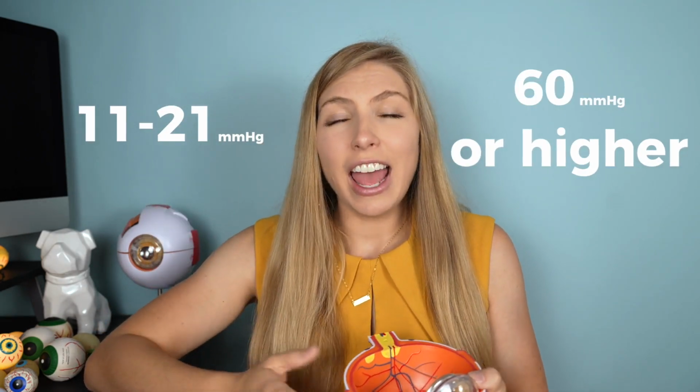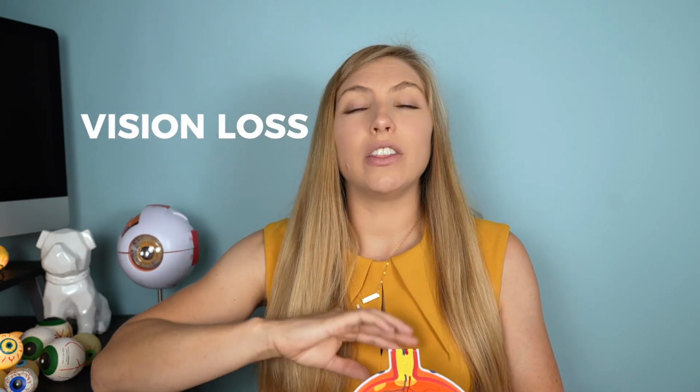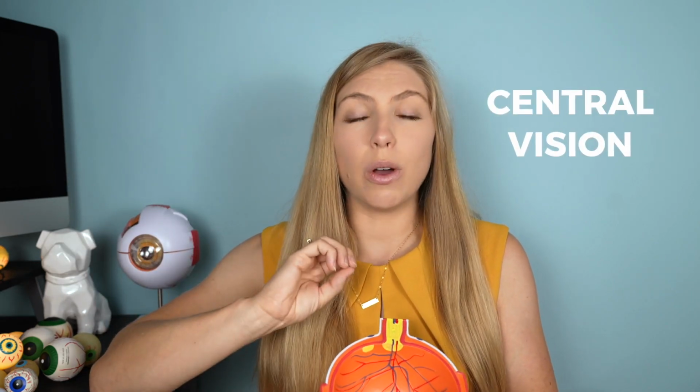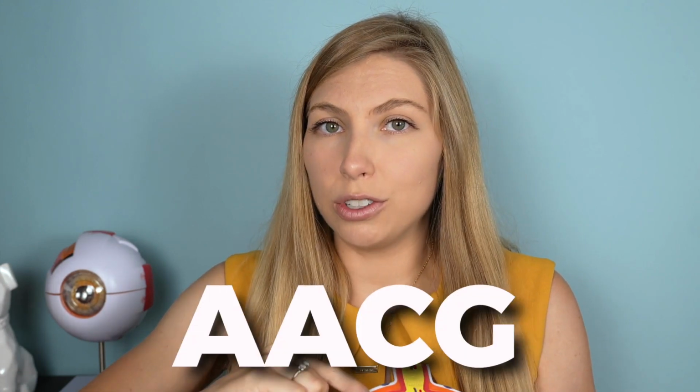It's usually between 11 and 21, but it can spike all the way up to 60 or even higher, and it causes really quick damage to the optic nerve that can cause vision loss in the periphery of your vision, and then the longer this is going on, it can also affect central vision and can even lead to total blindness of an eye. It's important to get it treated within a few hours, otherwise vision loss can be imminent. This is acute angle closure glaucoma.